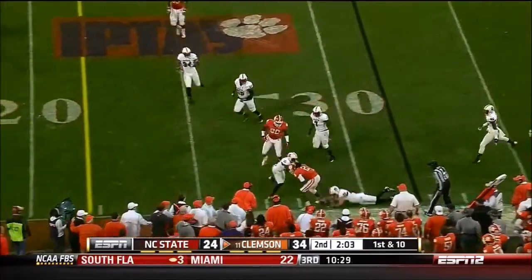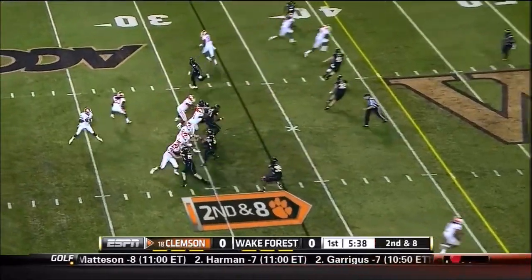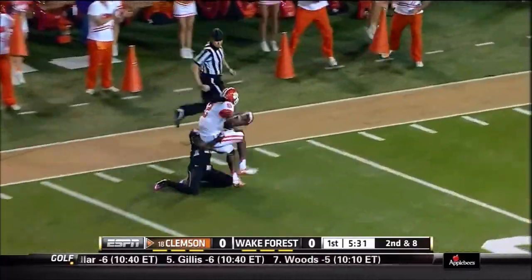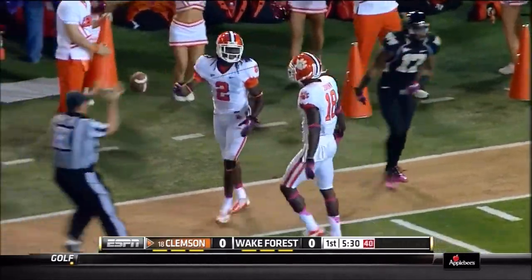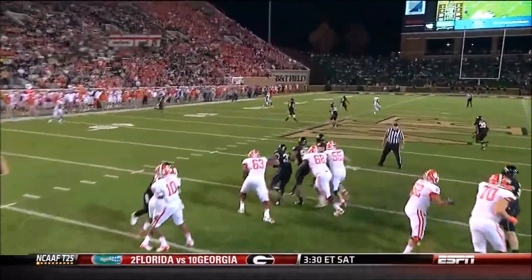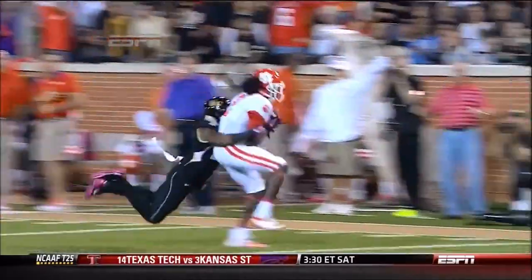Sammy Watkins, another flanker screen. Under 100 yards per game, had nearly 1,200 a year ago. Pressure coming from the secondary, picked up beautifully by Clemson, and Watkins is by himself. And Sammy Watkins very nearly had his first touchdown catch of the year. Unbelievable pass, but watch Andre Ellington here pick up the blitz from the outside, giving Tajh Boyd a chance on the double move to find Nuke Hopkins deep downfield, or Sammy Watkins, sorry.